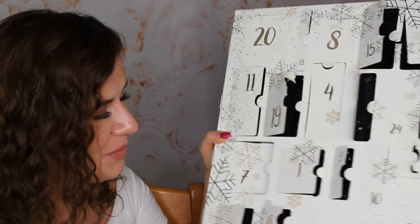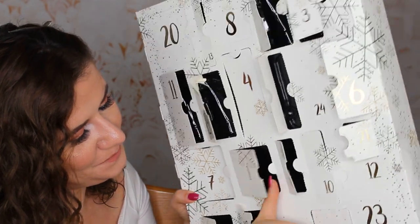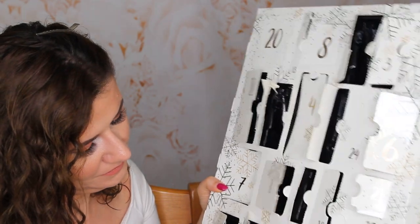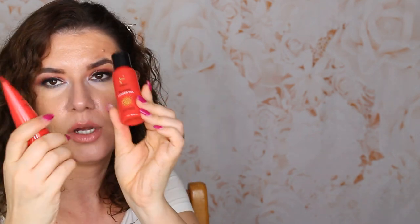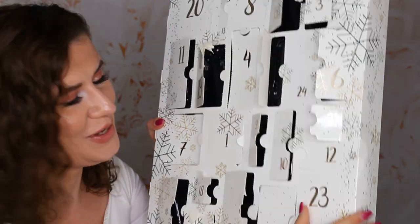I like this box. This one I really, really like. 22. Ooh, we have body scrub. Another body scrub. Smoothing body scrub. That's nice. I dropped something. We have a nice body scrub from the same line as these shower gels. So this is cute. That's nice. 22. We have two more to go.